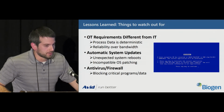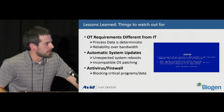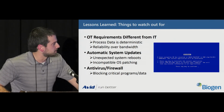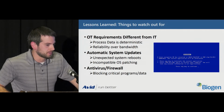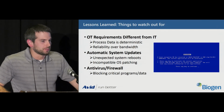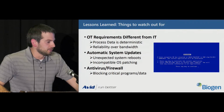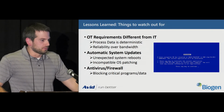But there were things to watch out for. Some of the problems, I shouldn't say problems, but opportunities for improvement, if you're familiar with Six Sigma. OT requirements can be vastly different from IT. Our process data is deterministic, and I'll give an example. IT is not. On the email side, you send an email, it's going to go through at some point.